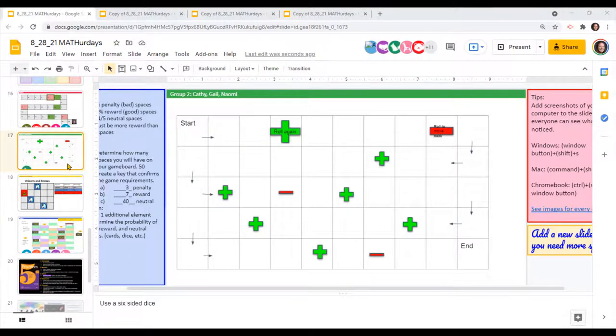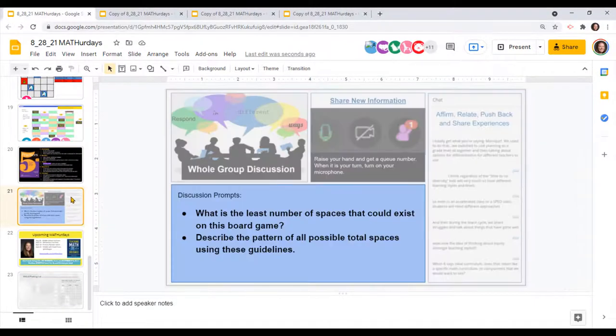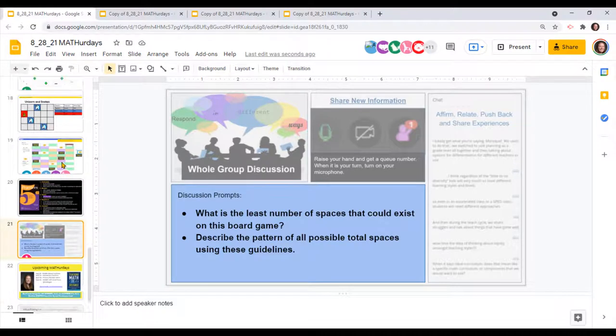From a teacher perspective, I want to be really transparent. On slide 21 are the two major questions that, if students are able to answer them, I know they have a good sense of ratio and proportion and the way that the fractions and the percents are working and coexisting together. So that's the guide. That's where our conversation is going to be going.